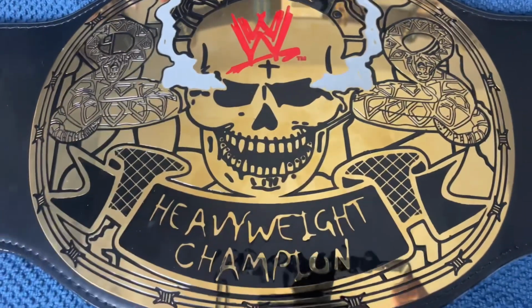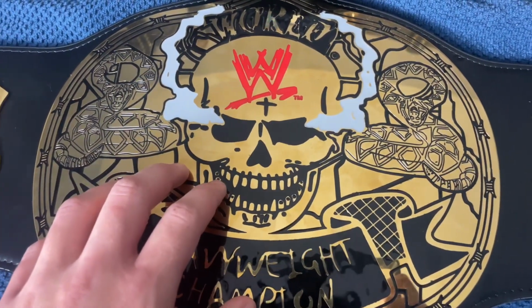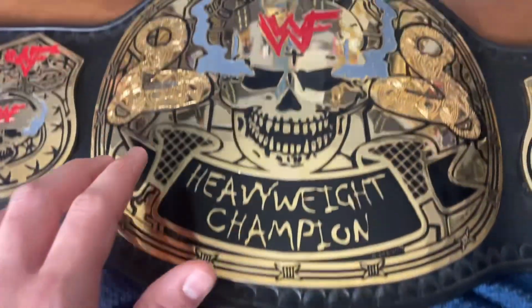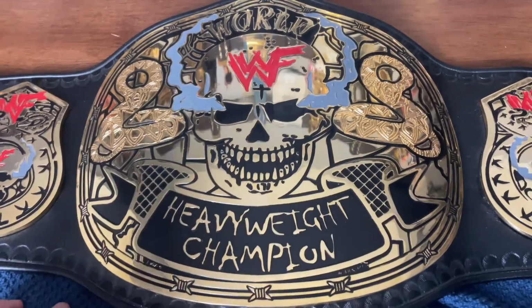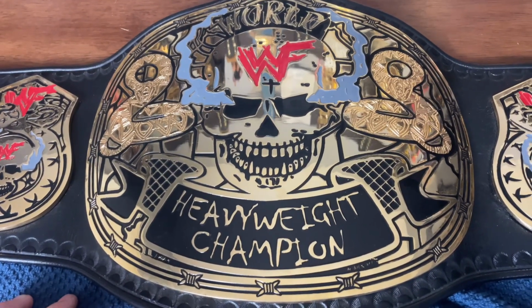Moving over to the main plate once again, the major difference that I can see between these 2 titles is that the snakes over here have the black throughout, while the Mock Belt version does not, which I prefer just because it makes the snakes stand out just a little bit more. That's just my preference though. Leave it in the comments down below how you feel about that.